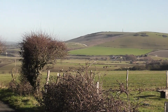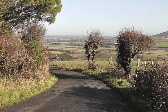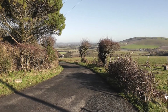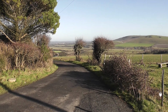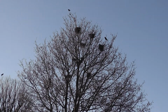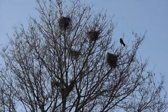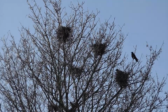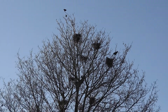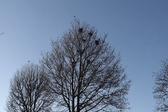This is Mill Hill on the map, or a view from it. Very pleasant it is as well. I'm stood in front of the gates of a property called exactly that. Early January, and it looks like the crows are already in position. Pretty high up nests as well, sign of a good summer, if not a cold winter.